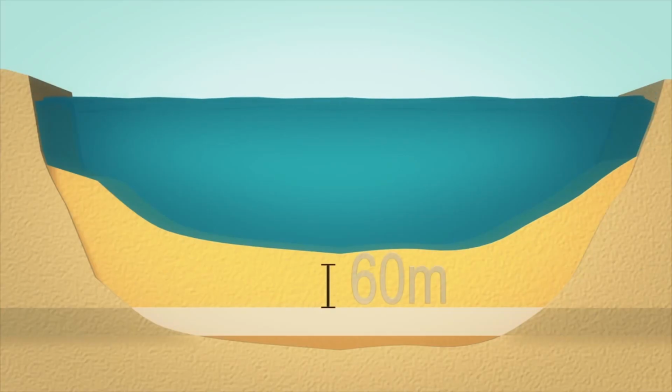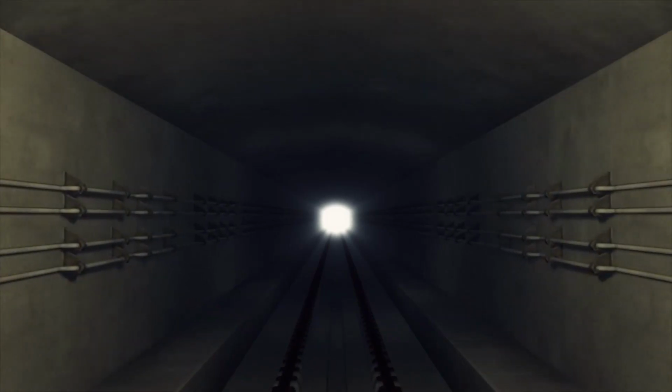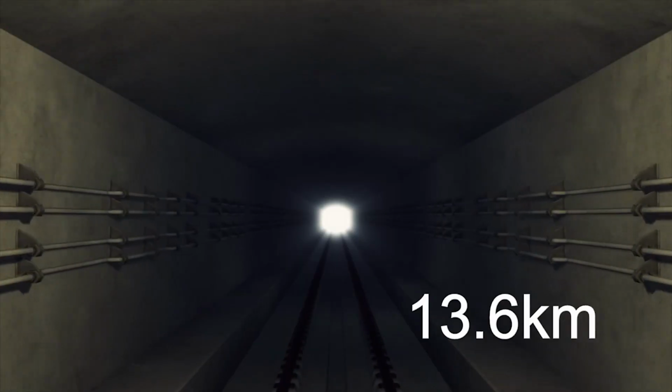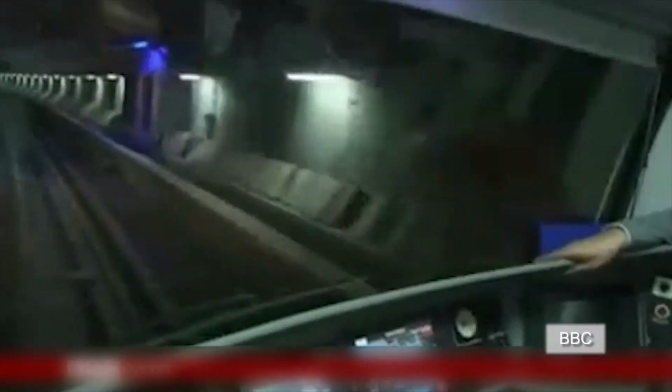The tunnel is 60 meters below the seabed, setting a record for the world's deepest tunnel, and runs 13.6 kilometers long. The Turkish Republic celebrated the 90th anniversary of its founding with the opening of the tunnel.